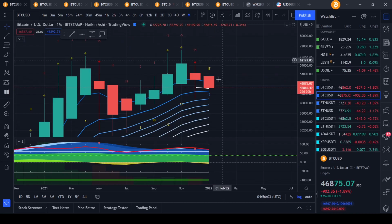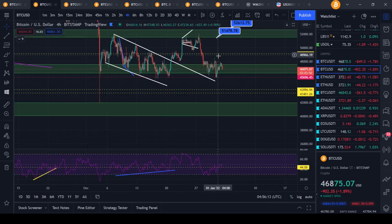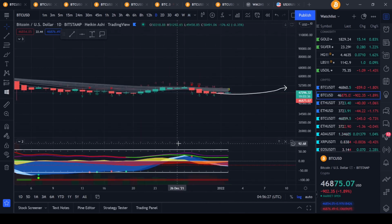But we could see that on a monthly time frame, like I said, we have a 17 and a -5, so the trend looks like it's going to be downwards for the coming month of January. A bullish close, like if we move up towards the upside really quickly, then yes, this could change the whole scenario of January being a bearish month. But yeah, just keep your eyes peeled on the larger time frames, and we'll just have to see what's going to happen.